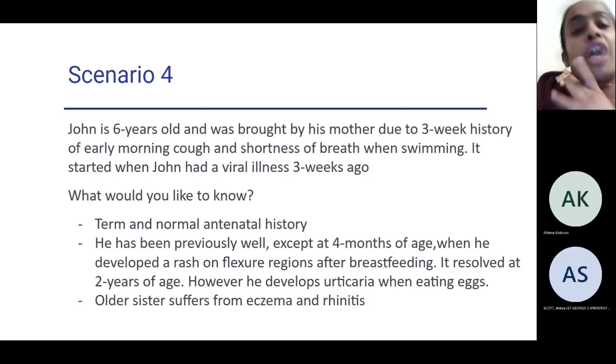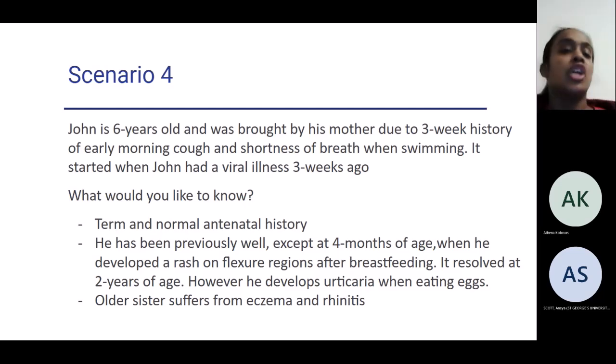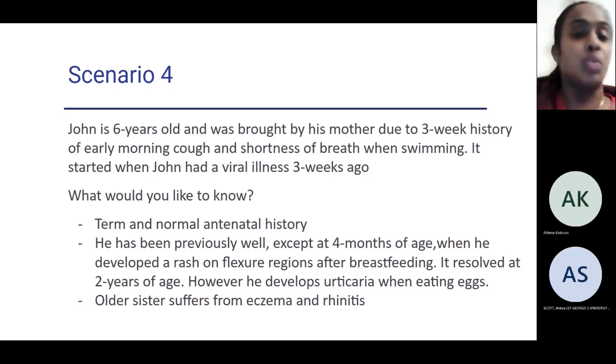Obviously you want to find out more about the general well-being. In paeds, what you always want to find out is from the birth. How many weeks were they pregnant? Were they preterm or term? Was it a normal delivery or a cesarean section? If so, why? Was there any issue during the antenatal period? And then obviously, how have they been prior to this episode?